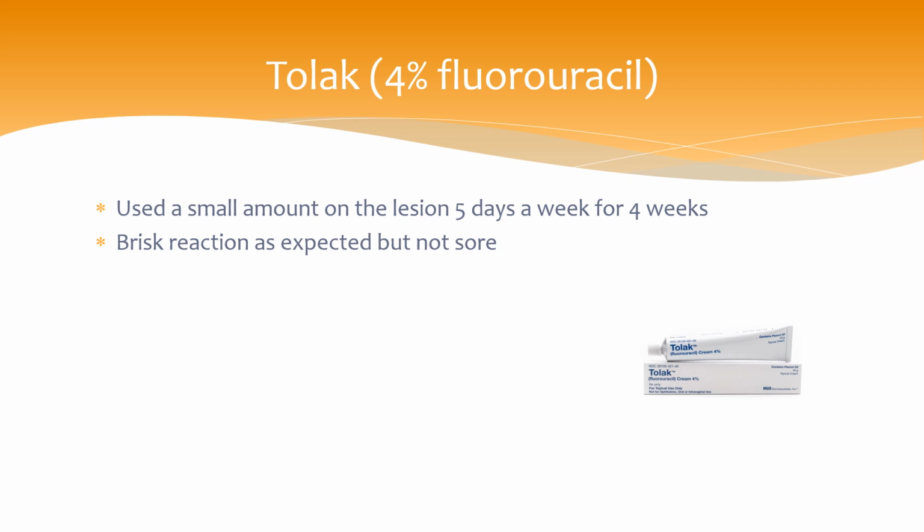Now, we prescribed the Tolak, the 4% 5-fluorouracil in peanut oil, and she actually ended up using it 5 days a week for 4 weeks rather than every day for the 4 weeks. There was a little bit of concern on her part about the amount of inflammation, so we made an alteration to her frequency of application as a consequence. And she did get the expected brisk reaction, but it wasn't too sore. It was quite tolerable for her.